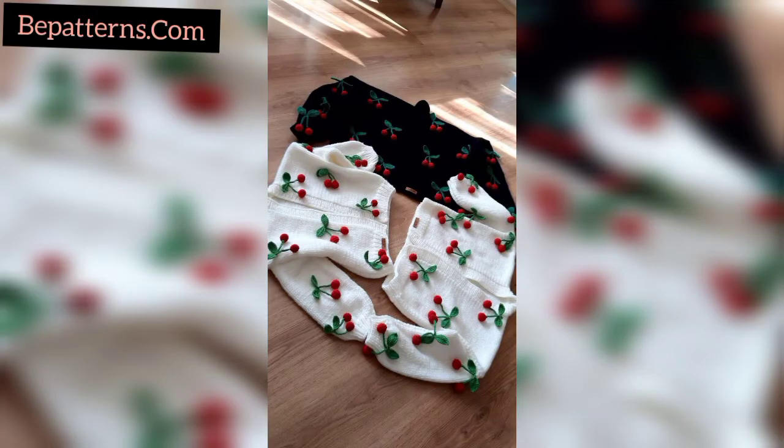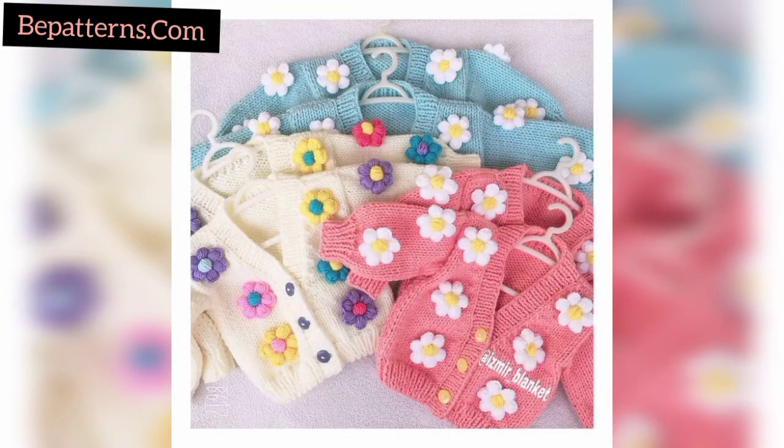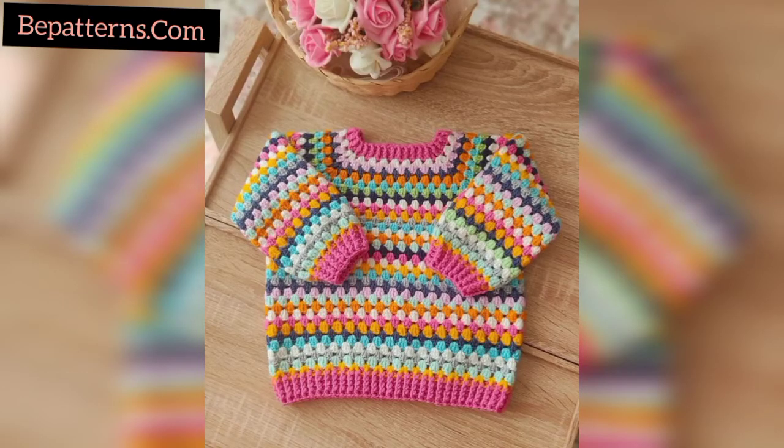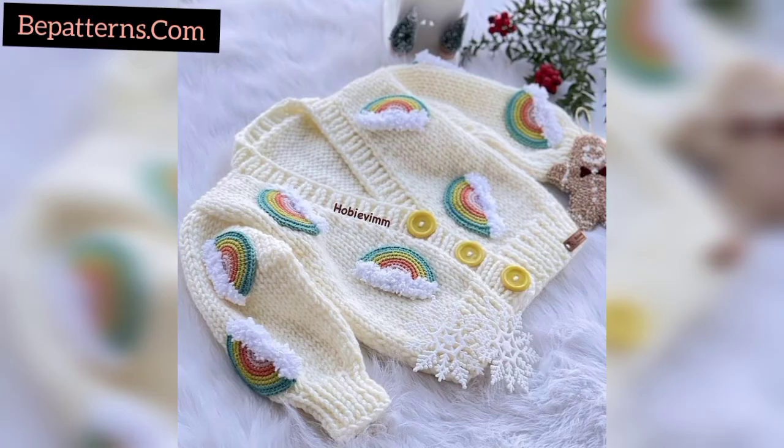Dear friends, you can make these amazing patterns of crochet baby outfits at home. If you want to make it at home, you can use different types of items, different types of thread. You can also use any yarns and colors. You can decorate your crocheted baby outfits with beautiful theme colors, attach beads, buttons, crochet flowers, smile laminates, granny square, etc.